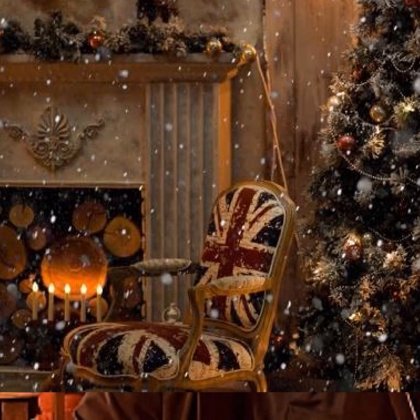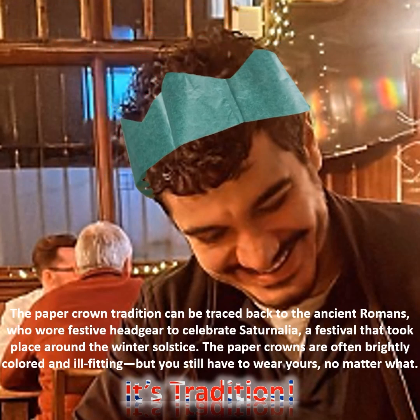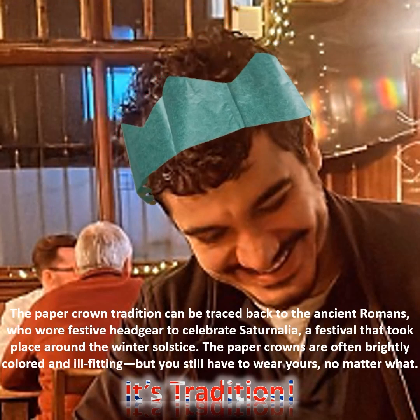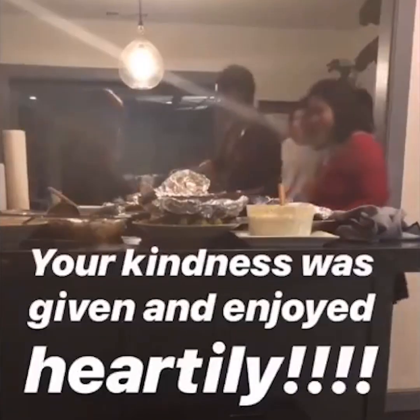Inside the cracker is usually a cheesy plastic prize, a paper crown, and a terrible joke. Why are ghosts so bad at lying? Because you can see right through them.